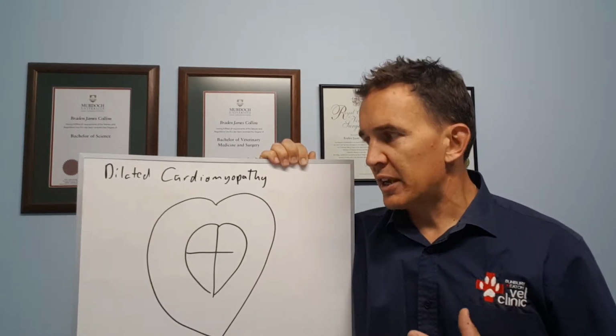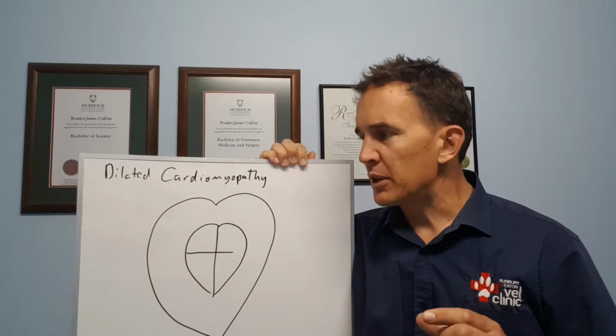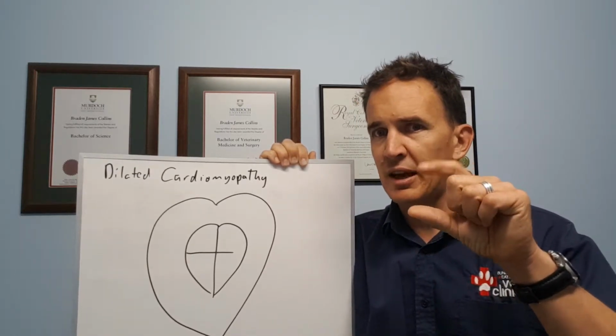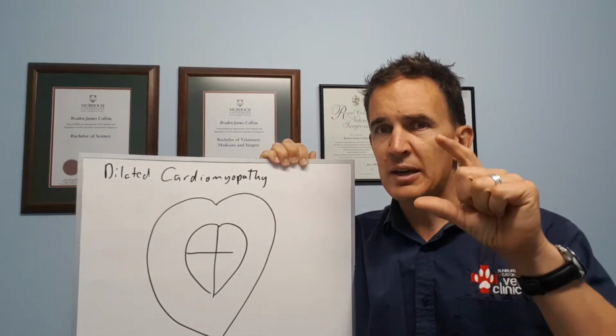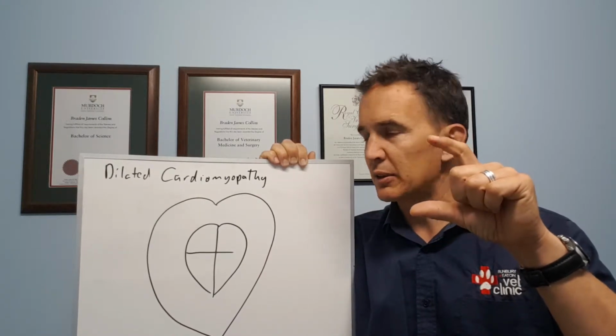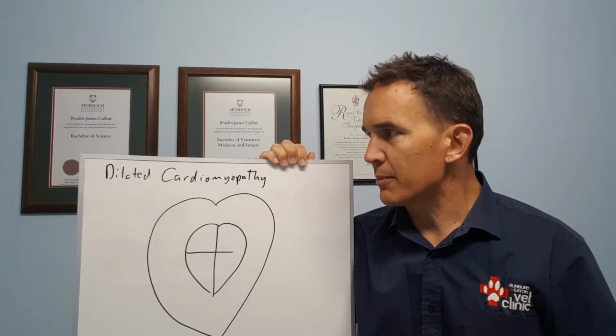but sometimes these hearts actually sound quite normal when we listen with a stethoscope. But when we use ultrasound, the ultrasound will show us very large chambers, and also we measure something called the fractional shortening, which is basically measuring how much the heart's contracting, and we know roughly how much it should contract with each beat. And so if we're looking at the heart on the ultrasound and it's just doing tiny little contractions, then that confirms our diagnosis of dilated cardiomyopathy.